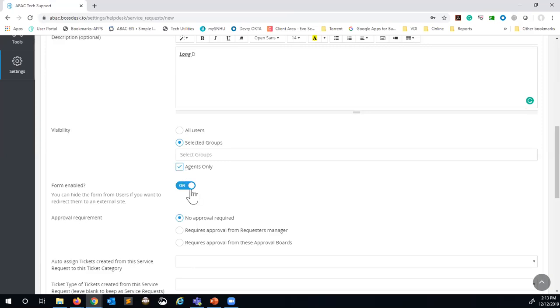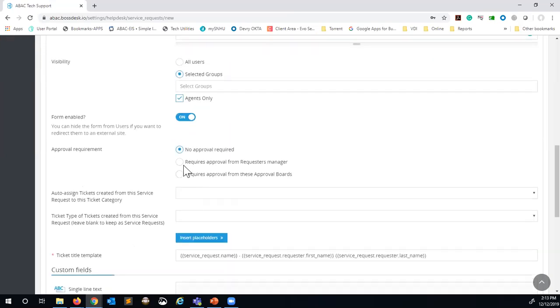You can enable the form or disable it. This is one of the new features that has come out recently, and that's another item we've really enjoyed about BossDesk: they don't sit stale. They keep improving and coming up with new things, and they really listen to us when we ask for feature requests.